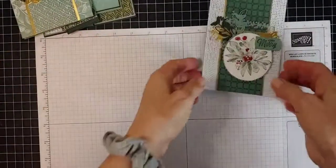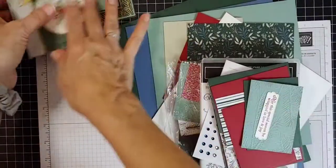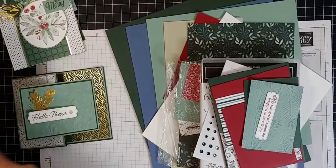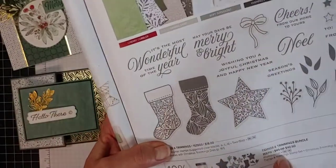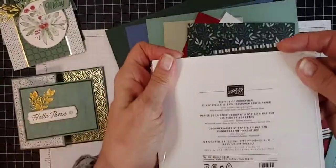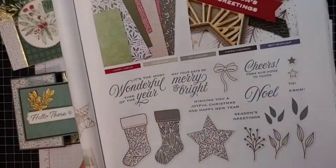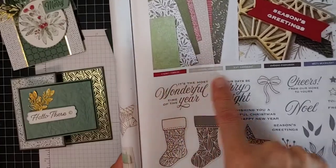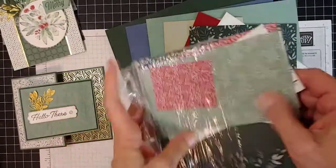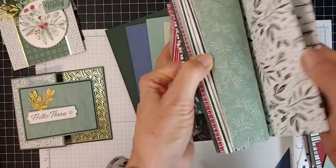All right, now I want to show you what we're going to do next. We are going to use this fancy fold as our sample, but I'm going to be doing it using the, what is it called again? Gosh darn it. It's called the Tidings of Christmas 6x6 paper, and it's actually part of this suite on page 89. And the reason I chose this is because of all these colors that are in the paper. So let me just kind of fan through the paper here so you can see all of the different pieces that are in here.